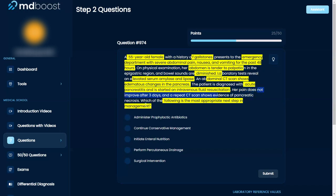Her pain does not improve after 3 days. Imaging shows evidence of pancreatic necrosis. Okay, here are the gallstones. Physical exam: tender. Elevated serum lipase. Okay.